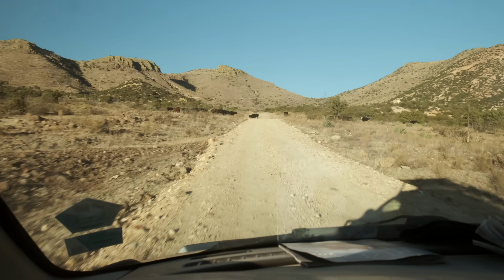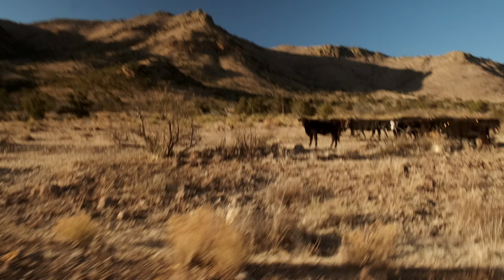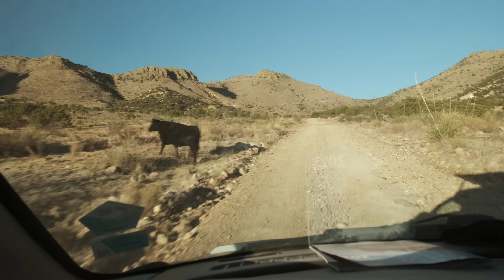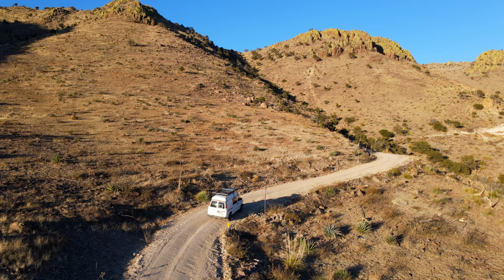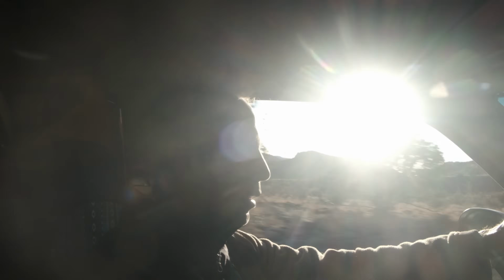I don't know yet exactly where I'm going to spend the night. There are a lot of turnoffs in here that look like they would be really good campsites. Although, if there's enough time, I might try to make it up a little bit higher so I can catch some of this late afternoon sun. But it's going to go away here pretty quickly.